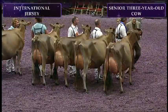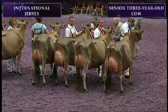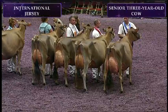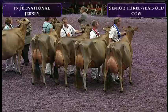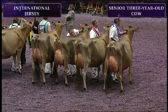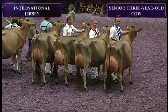Ladies and gentlemen, placings are complete in our senior three-year-old cow class. We'll begin with our junior awards. Second junior goes to entry 1044, Ratliff Minister Crystal, exhibited by Sawyer and Olivia Brandenburg of Fort Atkinson, Wisconsin. Congratulations. Entry 1040 is your winning junior. She's Underground Dominica Mammy, exhibited by Regina Posey of Petaluma, California.